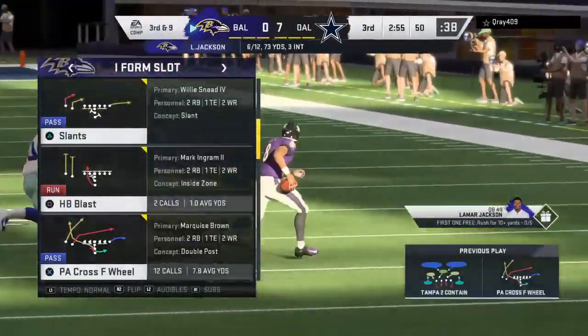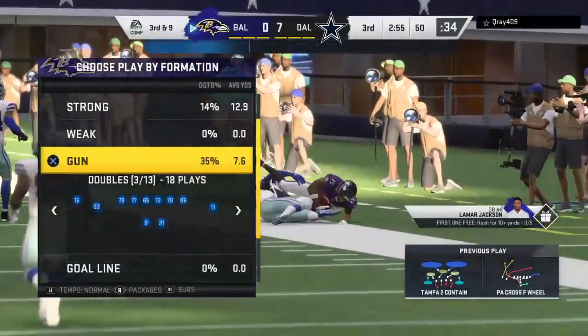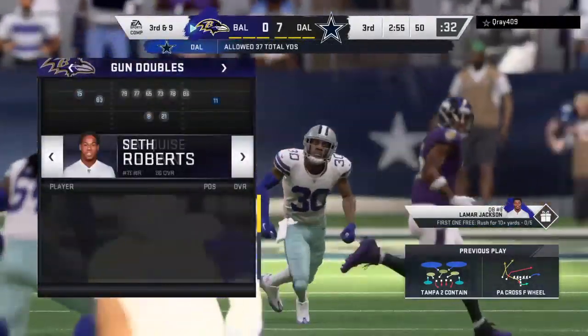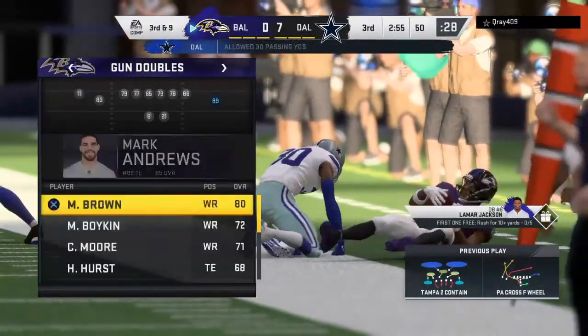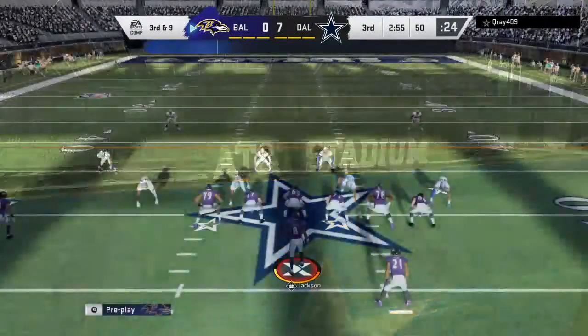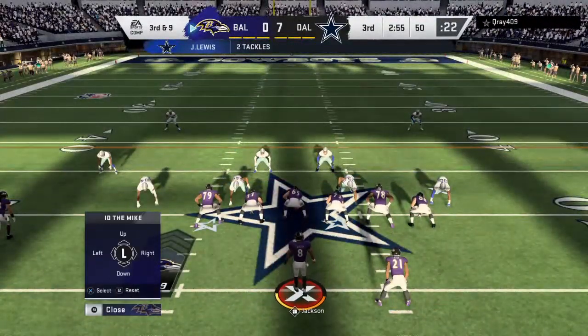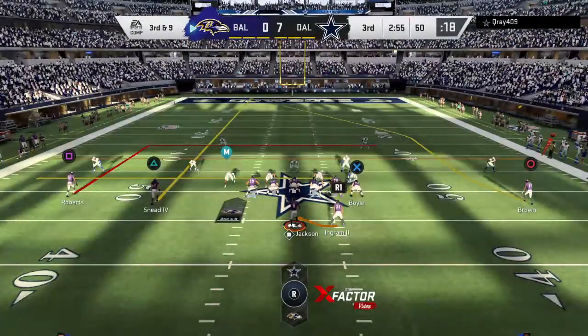A second down pass play there, but it's incomplete. Hollywood Brown, the intended receiver, but now it'll be 3rd down. After an incomplete pass on second down, that'll leave him trying to convert on 3rd and 9.